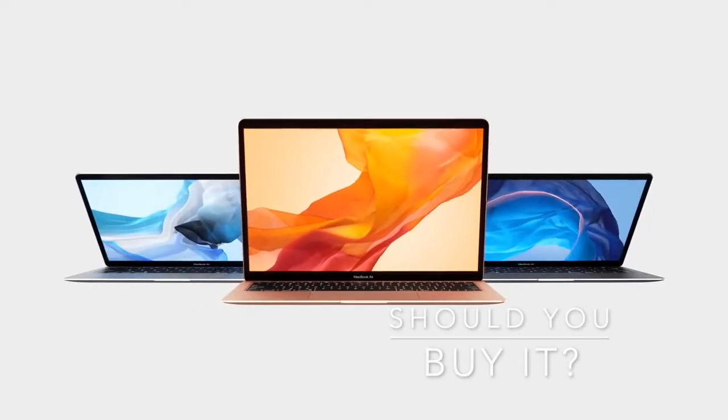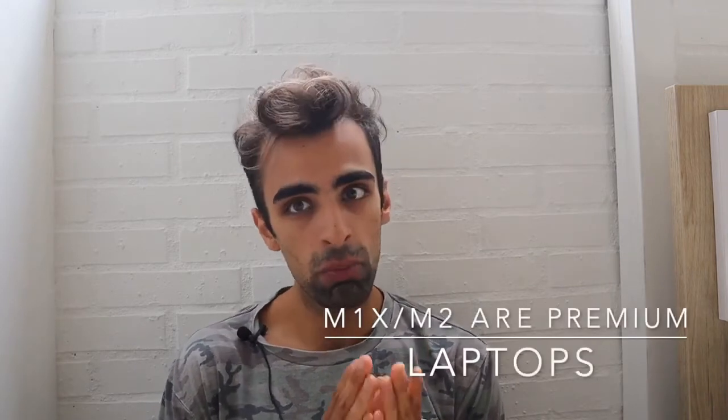Yes, yes, yes. There's no better laptop that you can buy for $999. It's incomparable. Okay, maybe you want to wait for the M2 or M1X lineup of MacBook Pros coming in the next couple of months. But the problem with this is you're going to pay a lot more money, because that's more of a premium machine.